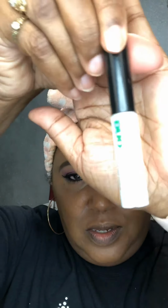And I'm going to be using my duo glue. And again, it's in the green and white tube, with the vitamins. We're gonna open her up with my tweezers. We're gonna gently remove our lashes and do one at a time.